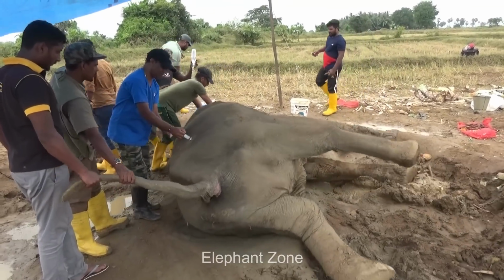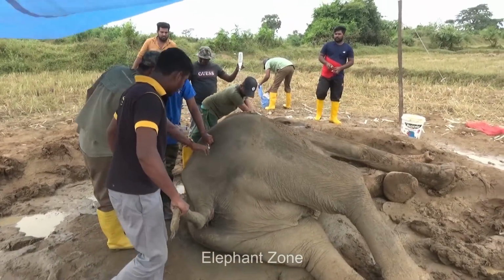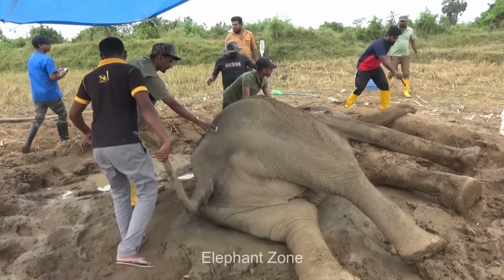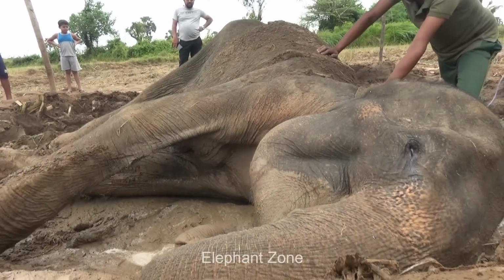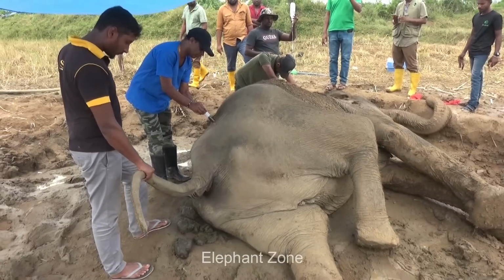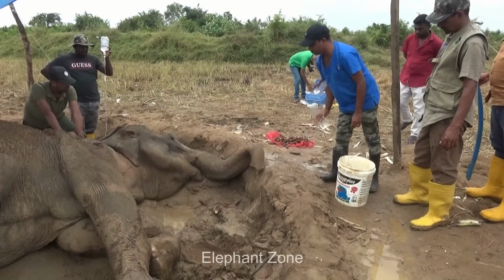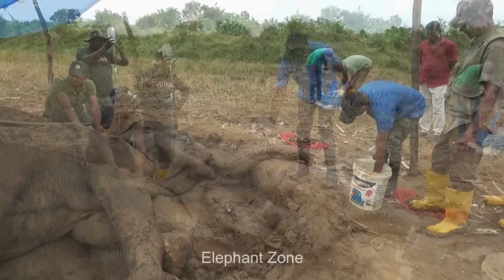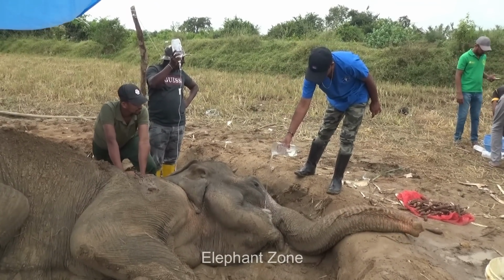Upon observation, the veterinarian notes that the elephant has not been drinking water and is only consuming food. Despite the team's best efforts to provide the elephant with water, it refuses to drink. This presents a serious concern, as water is essential for the animal's hydration and plays a critical role in its recovery process. The elephant's condition could worsen without adequate hydration, prolonging its recovery.